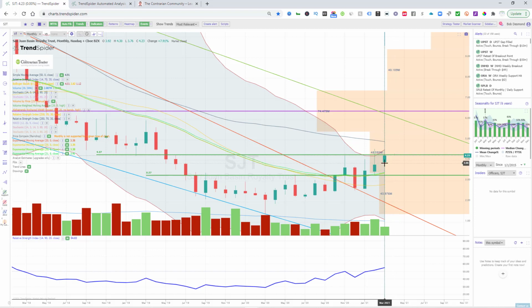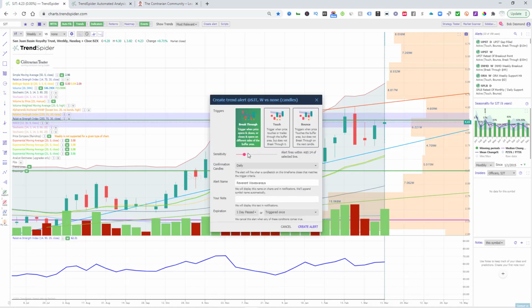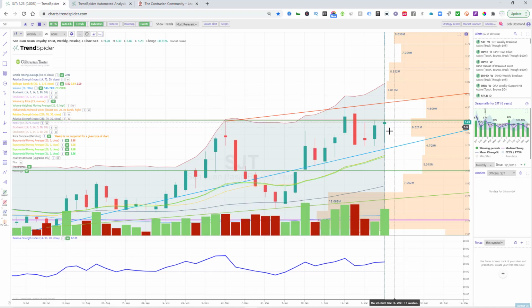We closed out the day on Friday at $4.23 per share, weekly chart. So here's our resistance level. We're going to create an alert here. Do we break out? We'll allow the software to tell us. And when we do break out, this is going to be primary resistance level number 1. It's a rising resistance level. We saw it here on the 15th, then again here on the 22nd.